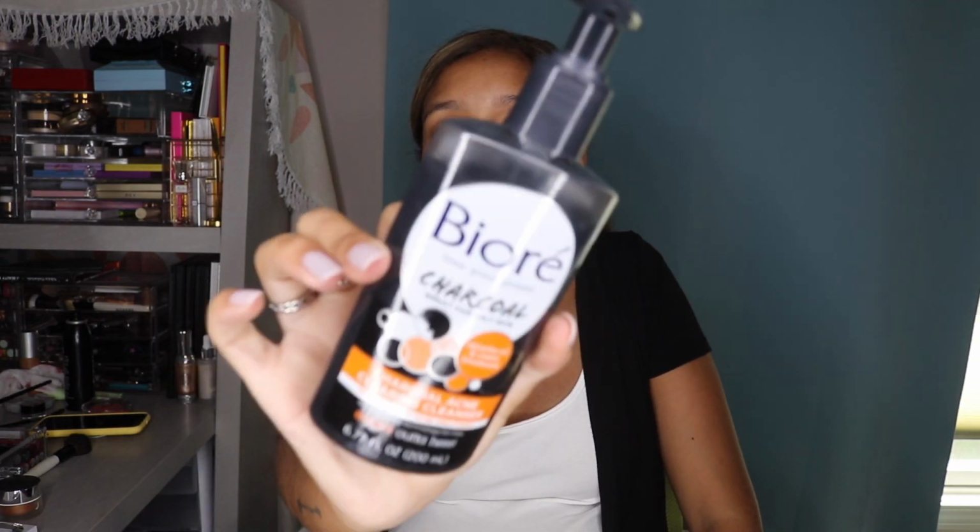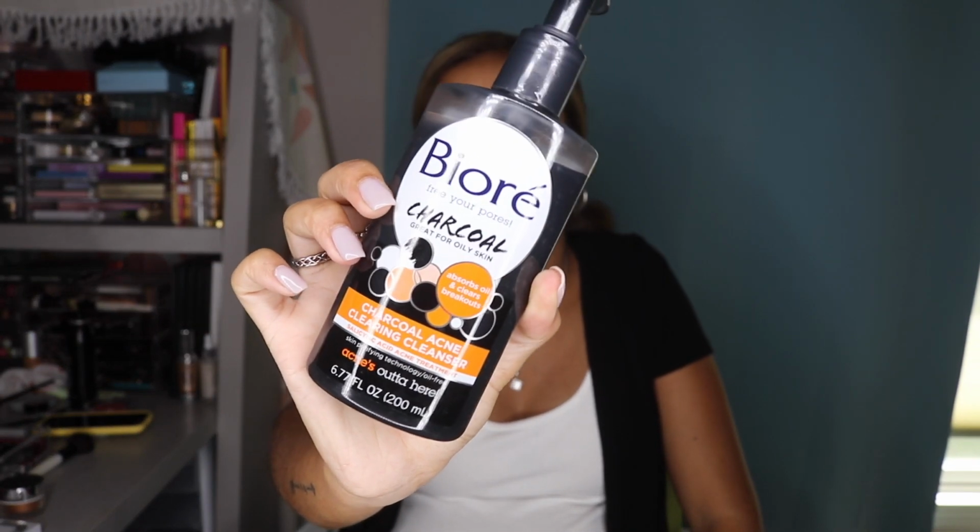A couple skincare products that I've been really liking during this time of pregnancy is this Biore Charcoal Facial Cleanser. It's great for oily skin. It's a salicylic acid acne treatment. You break out so much when you're pregnant, and your skin fluctuates all over the place. And I have been having a lot of breakouts this pregnancy, more than I did my first one.